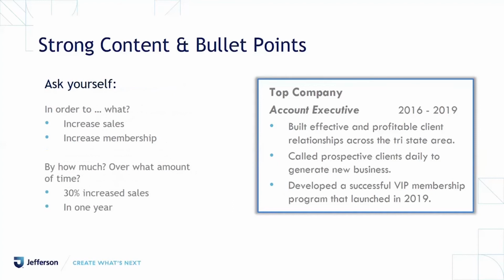One trick when you're reading through your resume is to, at the end of the sentence, add the phrase "in order to." So you built effective and profitable client relationships across the tri-state area. In order to what? In order to increase sales or increase membership. That is actually the result. So that's the bullet that we now need to focus on creating.